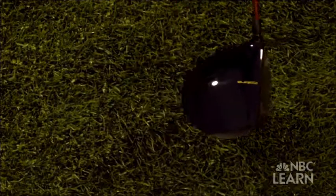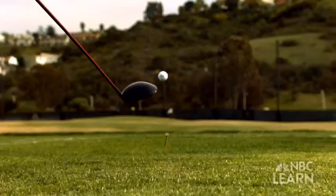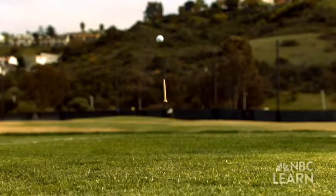But then lo and behold came titanium. Titanium's a much lighter, stronger metal. They were able to make the heads bigger and bigger, and we've all kind of benefited from that, because now when you hit it off the toe, it doesn't have quite the bad effect that it used to when you were hitting it with a persimmon. I love the sound. Yeah, the sound was a big marketing tool, I think.